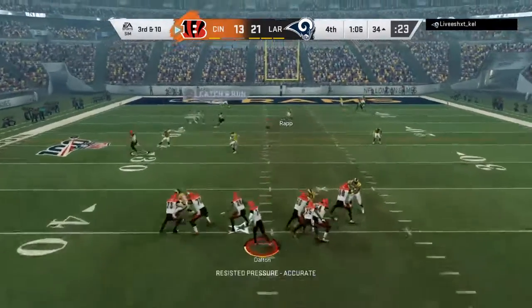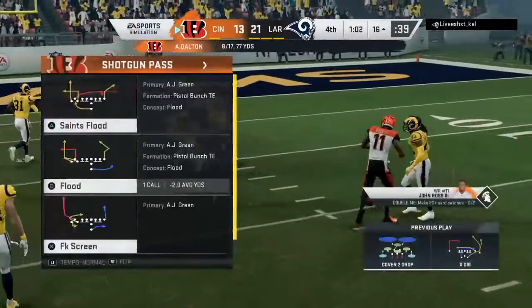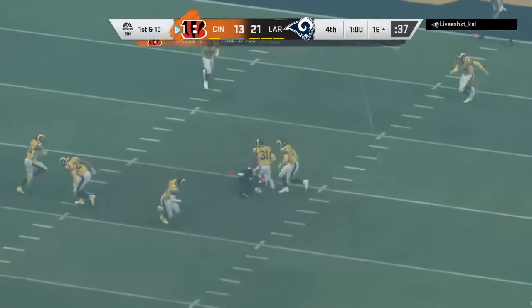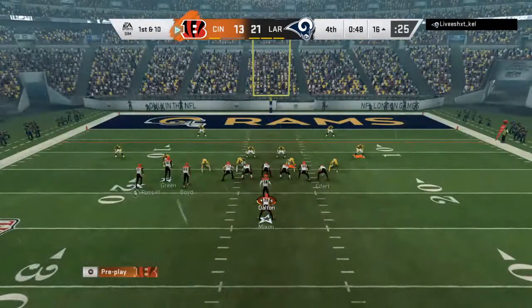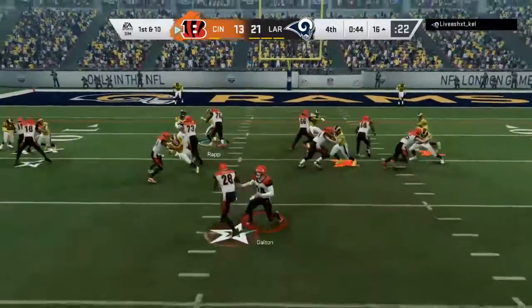This is 3rd and long. Got a man, it's Ross, complete. Give him 17 at a Cincinnati first down. He's been quiet all afternoon. He may have just come up with a play of the day right there, though. Obviously, it's not the volume in which you get done. It's the quality, and that was a quality catch right there.